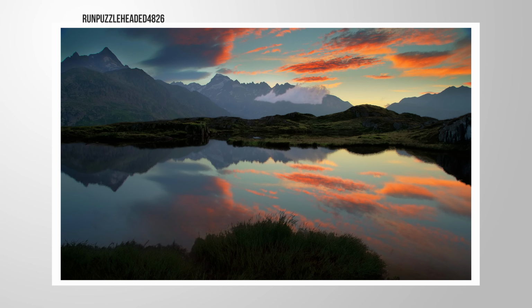And here we have another darker edit coming from Run Puzzle Headed 4826. What I really like about this version is the intense color of the clouds against the blue cyan tones of the sky. I also like how the hill in the foreground was intentionally made a lot darker to create some kind of silhouette effect. This works great with the mountain in the back.